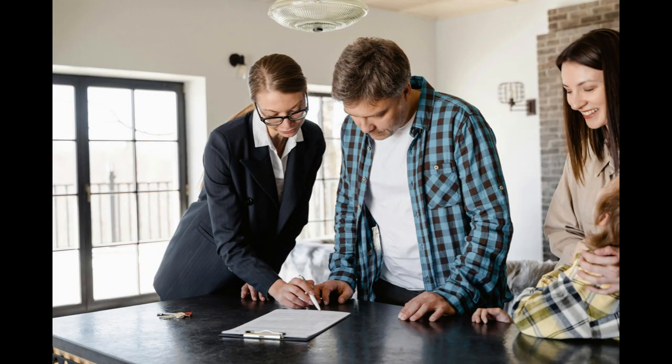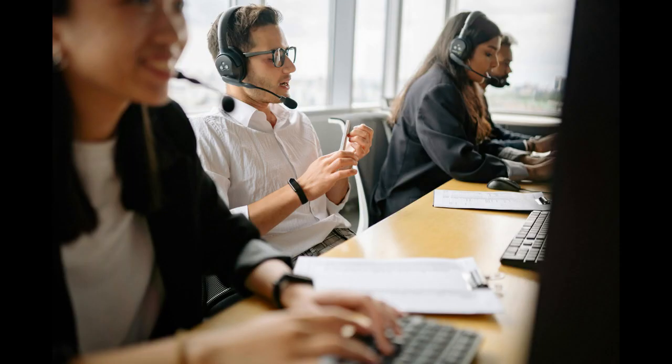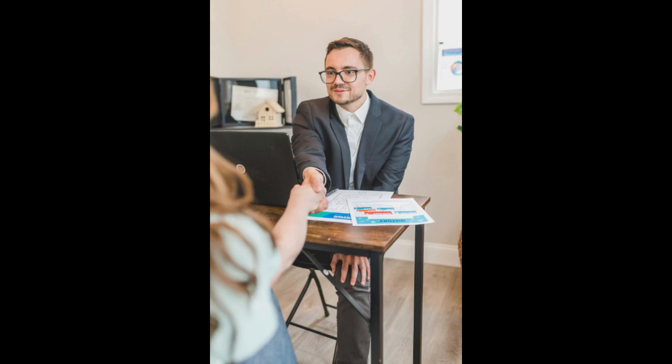Starting an agency business can be an exciting venture, but it requires careful planning and execution. Here's a step-by-step guide to help you get started. 1. Choose your niche. Decide what type of agency you want to start based on your skills, interests, and market demand. It could be digital marketing, graphic design, web development, PR, etc.